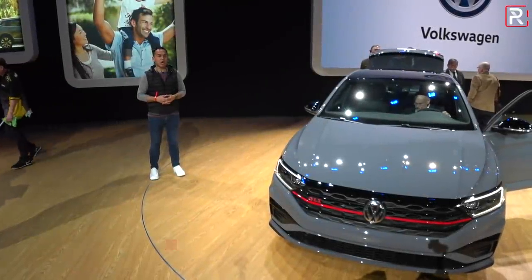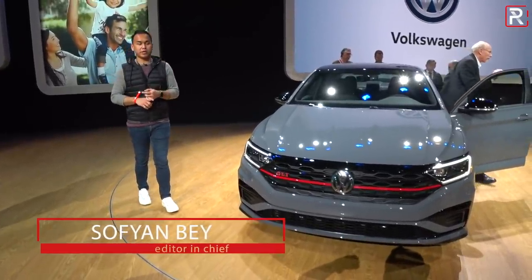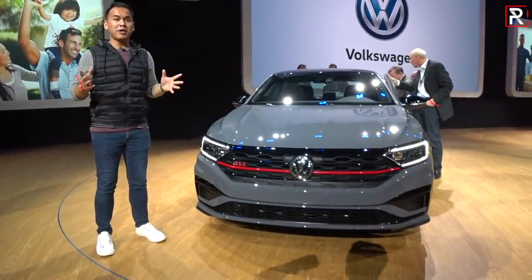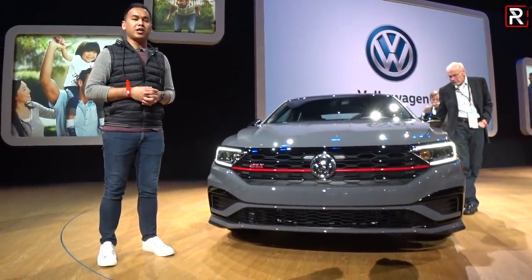When Volkswagen showed us the all-new Jetta last year, it had all the makings of a competent compact car. A great ride, good looks, spacious interior, great tech. However, what was strictly missing from that equation was fun. So I'm here at the 2019 Chicago Auto Show, where Volkswagen has just unveiled the fun side of the Jetta. This is the 2019 Jetta GLI. Let's take a first look.